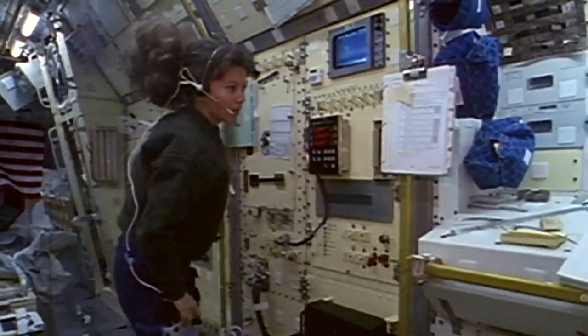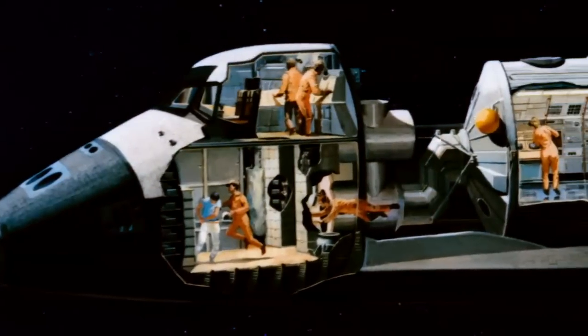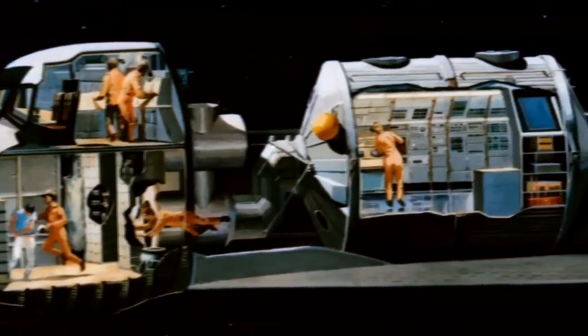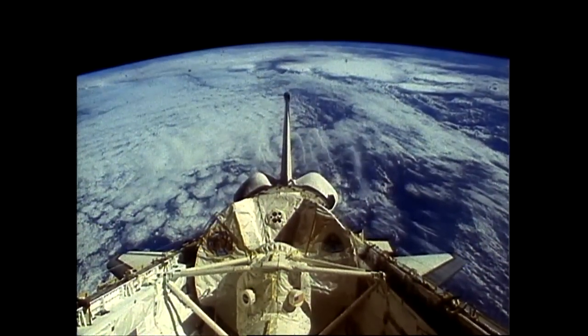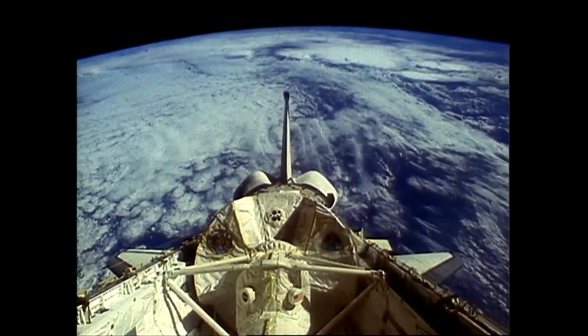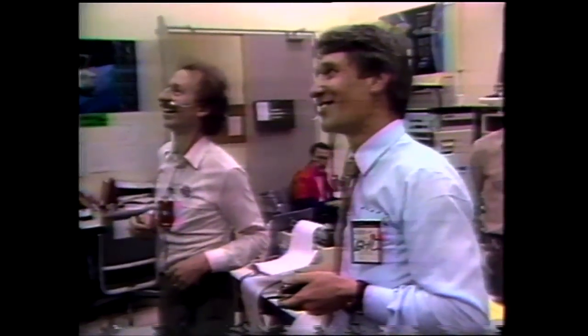One of the earliest uses of the shuttle is for Spacelab missions. For the first time, an entire laboratory, the size of a school bus, can be hauled into space in the shuttle payload bay and returned to Earth. Built by the European Space Agency, Spacelab is a prime example of early international cooperation in space. The shuttle missions allow scientists and researchers from around the globe to participate in the high-flying experiments.